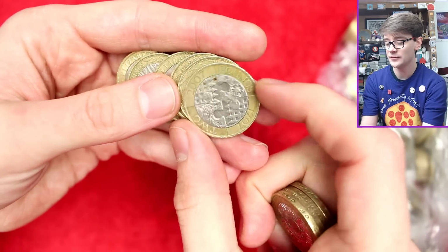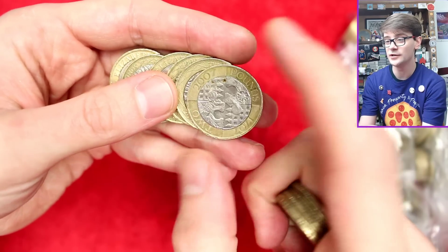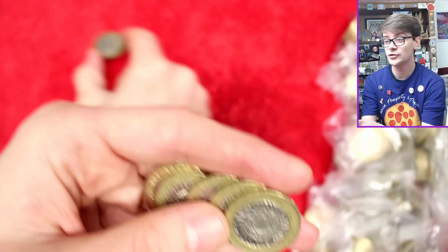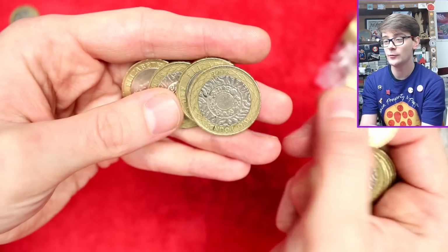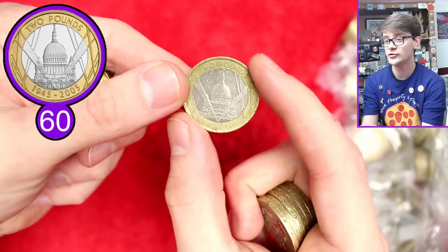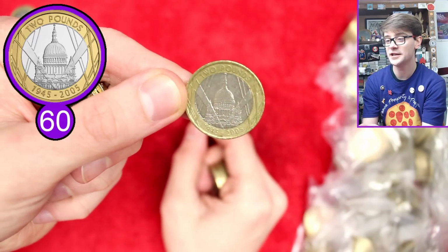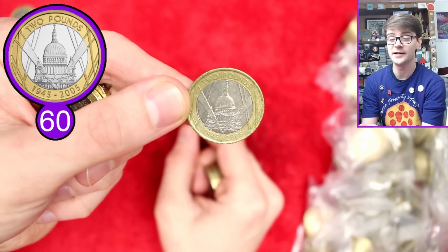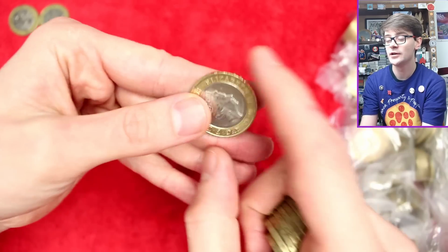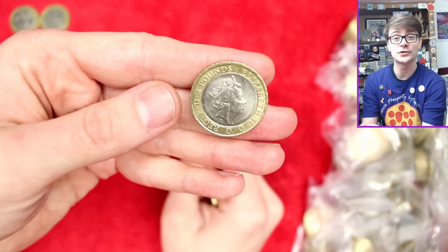Our first commemorative is the Act of Union. It's this way around, the thistle at the top. And it's a fairly common coin. You shouldn't have any bother finding one of those. And there's another very common one. In fact, the most common commemorative £2 coin out in circulation. It's the VE Day Anniversary. We do have counters tracking that and a couple of other coins out of interest to see how many we find over the course of filling a book.